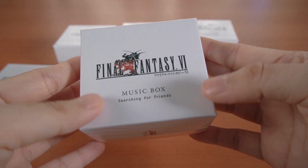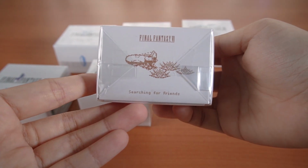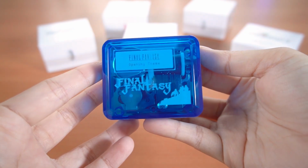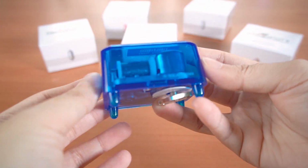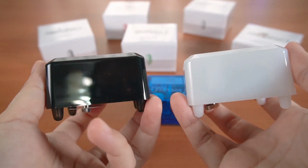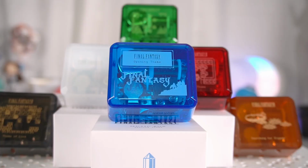So I have 1 through 6 here, and they all play different songs from the series, from their respective games. Let's just open up the one from Final Fantasy 1 because it plays the opening theme, which is really iconic, of course. It's really pretty. I love the blue. The box is a lot more transparent than the previous versions from 7 and Nier, which came out I think a year or 2 ago. Like, they're a lot more opaque, and it was mostly just white and black, I think, but these have different colors, which is really neat.